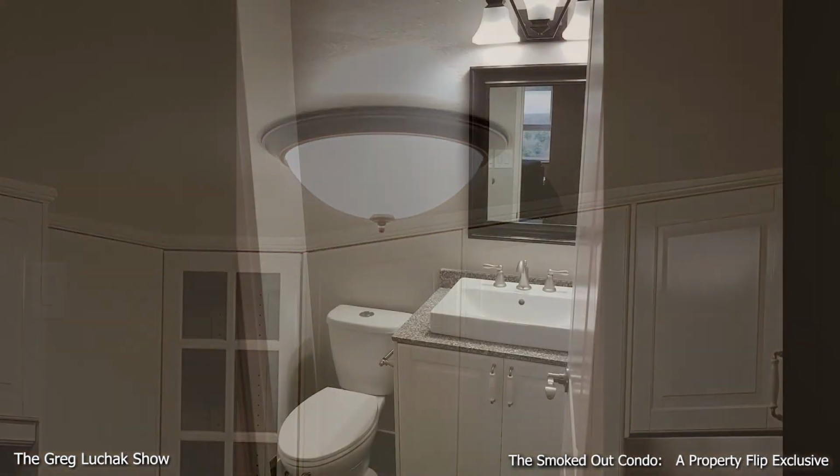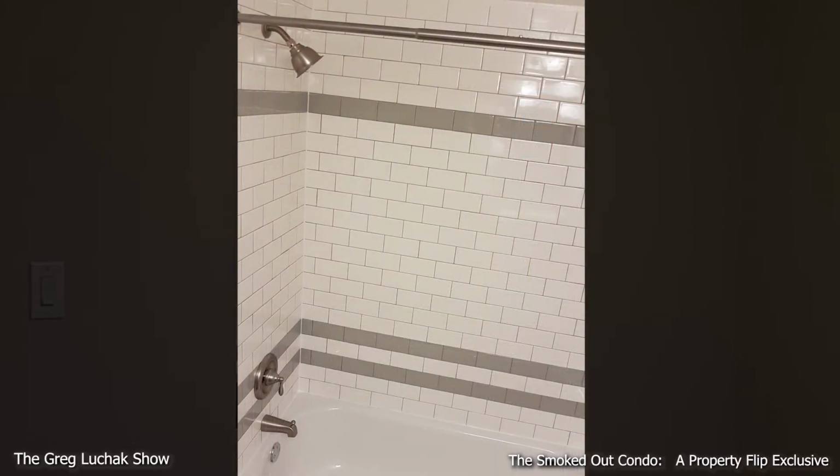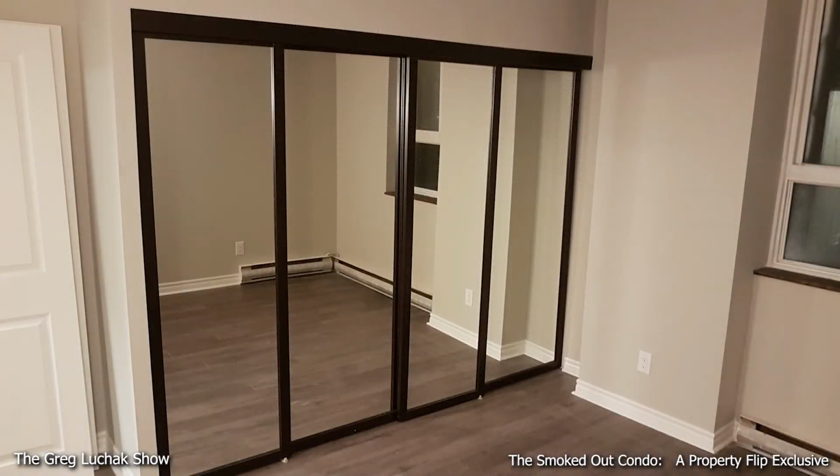As you can see, the bathroom and now the kitchen are the same. And here's a shot of the master ensuite, which is just a powder room. Again, identical finishes to the main bath. Here we have a shot of the tub surround in the main bath. Again, it's subway tile with an accent subway tile, brushed nickel finishes.